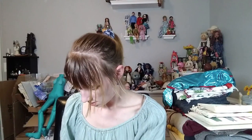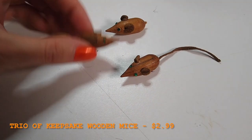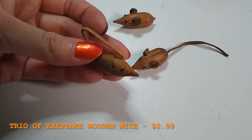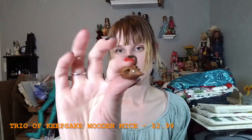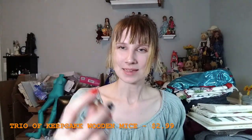So before I go into dolls, I got some jewelry, and just jewelry type items. And the first things were these little wooden mice. They're not really jewelry, but my mother had one while I was growing up, and my nickname was Mouse growing up, so I just saw these and really felt, I don't know, happy, a sense of some nostalgia, I suppose. So I grabbed them.